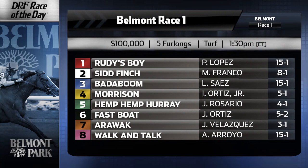The number 1 is Rudy's Boy. I know you like experienced two-year-olds over first-time starters. Rudy's Boy is the most experienced horse in the race with 2 runs. Not great runs on dirt, but 2 runs. He hasn't run that great in his 2 dirt starts. There is some hope that he could do better on turf, though.